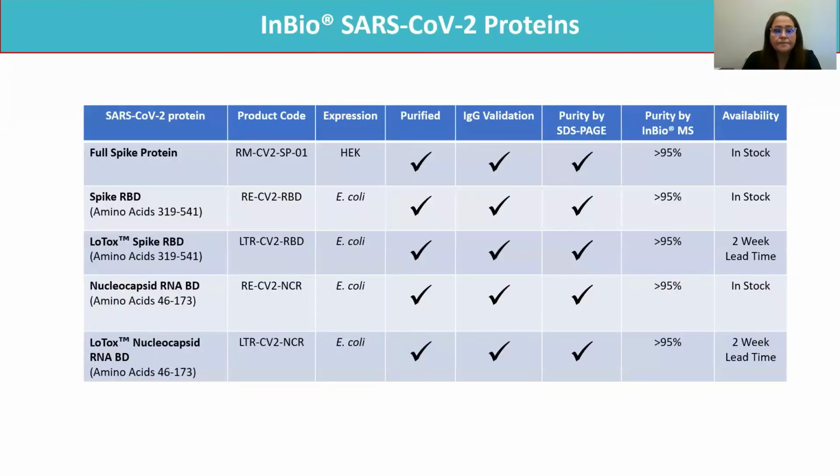This is a summary of our available SARS-CoV-2 proteins. The low-tox version of the proteins is a form of the protein that has low endotoxin levels. This form of the protein is suitable for in vivo studies or cell-based assays. Usually, the lead time for this form of the protein is 2 weeks.